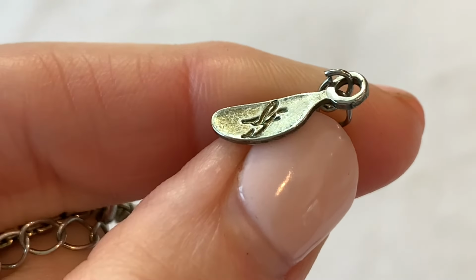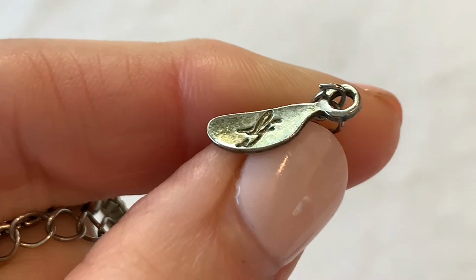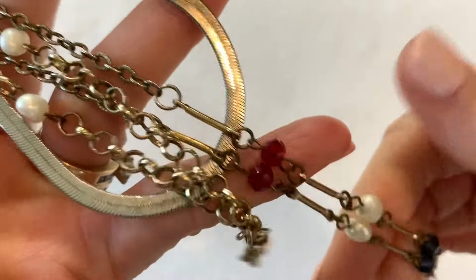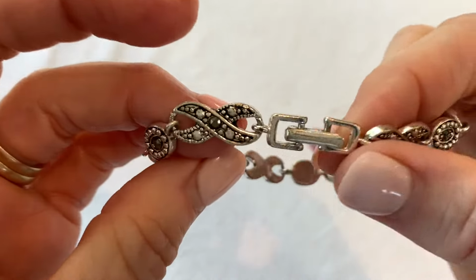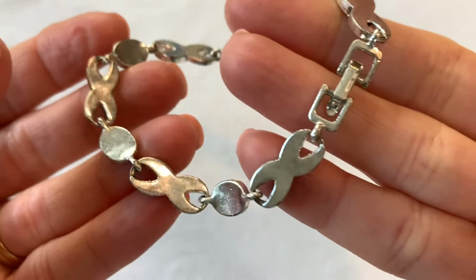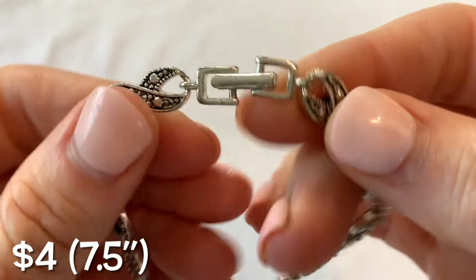An SF? Kind of looks like an SF. I'll have to look that up. But as you can see, what once was gold tone has faded down into a silvery gold tone. So, silver tone, marcasites. Looks like an Avon piece to me, but I am not seeing an Avon. There's that.